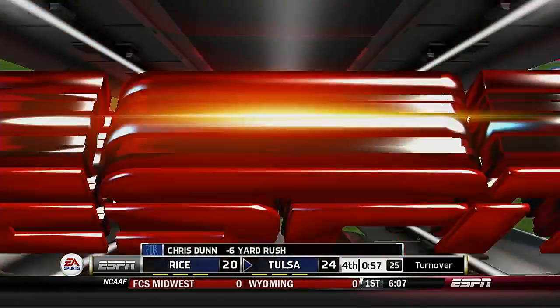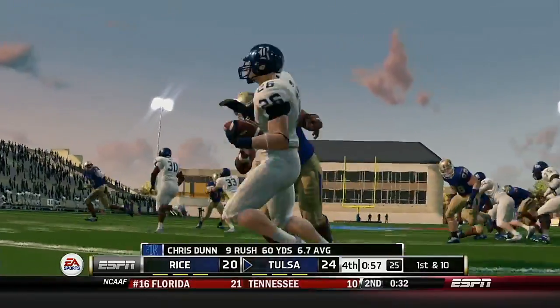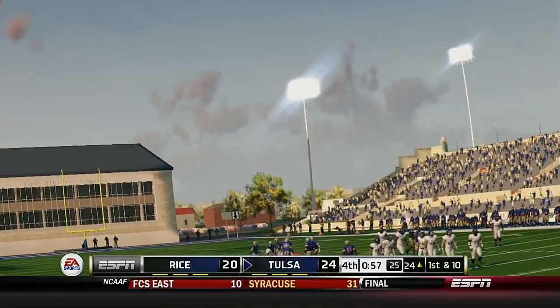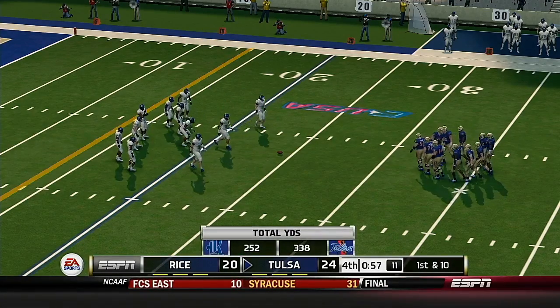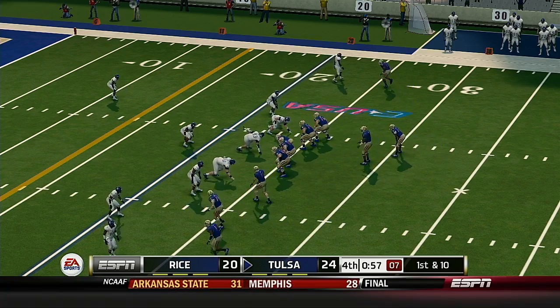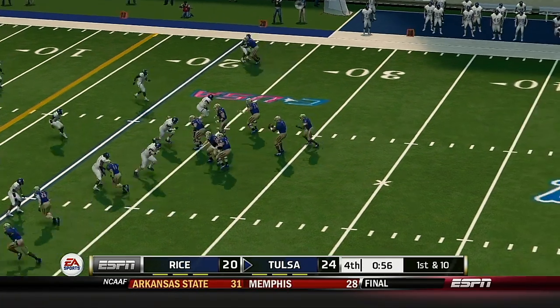Should do it. A fourth down stop here late in the fourth quarter, and that should be the nail in the coffin in this game. Great stand by the defense, and they get it back for their offense. Well, the offense looked like they wanted to bounce the ball to the outside, but this defense just has too much speed. They did a good job of shutting off the edge and preventing the ball carrier from getting to the first down.